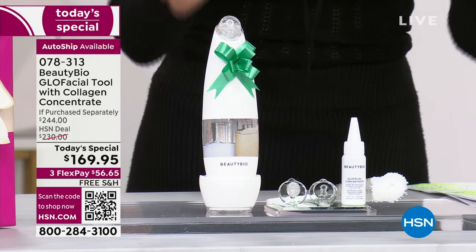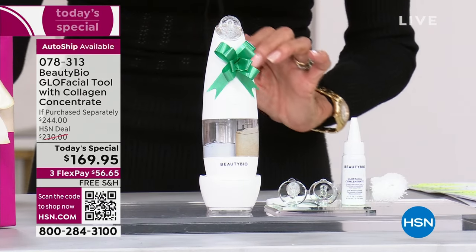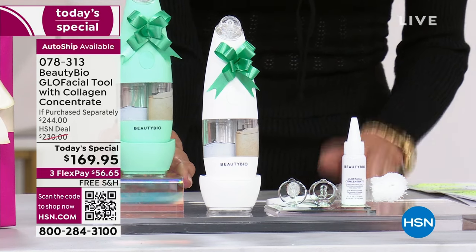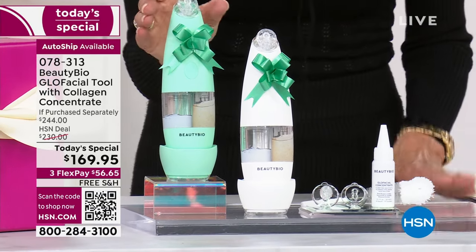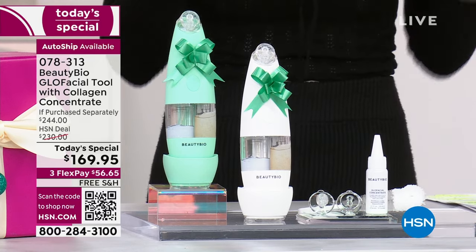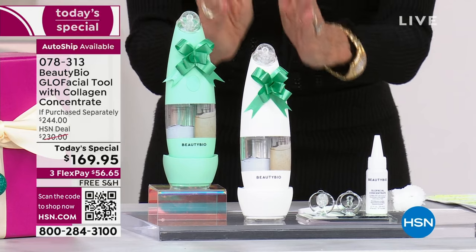And you see the beautiful white right here. It's always been in white, but are you ready? Stay with me, and notice that bow, because it's the perfect holiday gift. Drum roll, please. We have never, ever, nowhere in any of the stores I mentioned, a world launch right here in this gorgeous mint color. How fabulous is this? You choose the mint or the white.